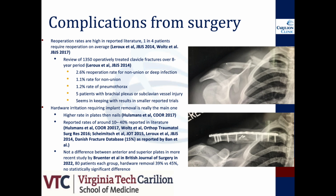It ranges in the literature from like 10 to 40%, but hardware irritation is a common complication and it requires implant removal. It almost averages out to 20 to 25% when you look at the studies. So there is a significant number of patients that are going to get a secondary procedure here for hardware removal, or at the very least be irritated by the hardware. So that's something to really consider when you're fixing these fractures.